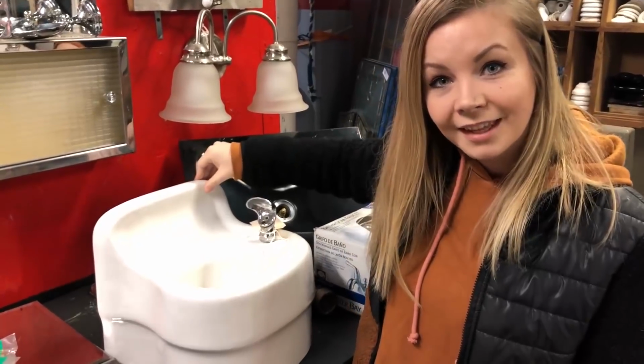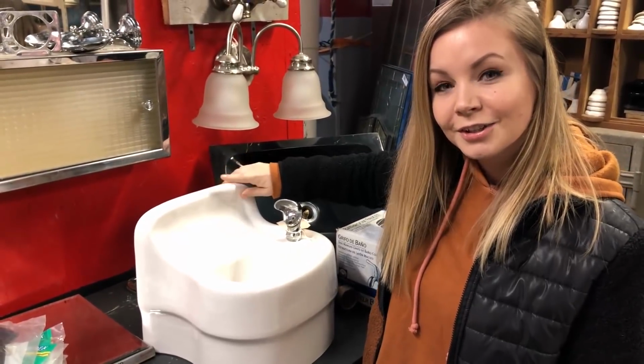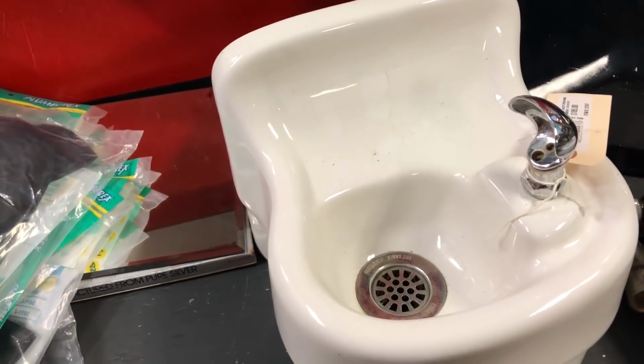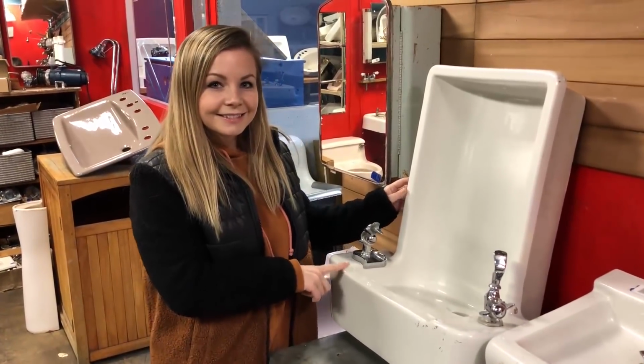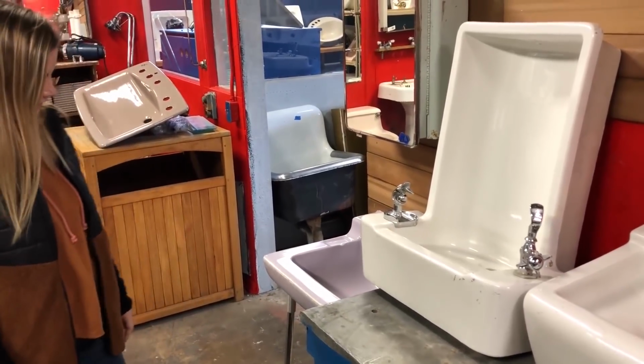So we found this at a salvage store and it made us wonder, should we have a drinking fountain in our mudroom? Or do you guys like this one better? I vote that one. And the sink behind you.